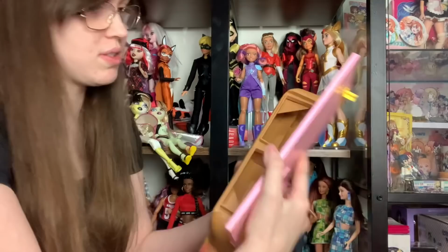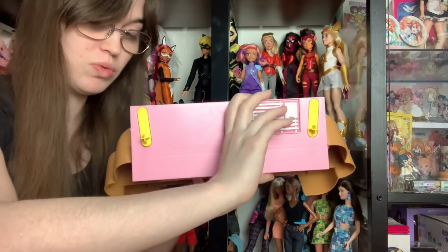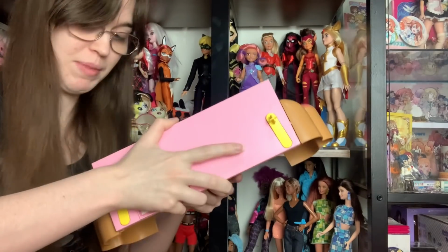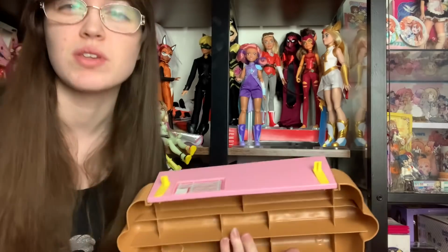Okay, so I think this goes here, possibly. Man, I have no idea. I do not know Barbie playsets very well, but I'm excited to have them. I actually have quite a few vintage Barbie playsets already because my stepmom gave me her collection, and then my dad found one of the dream houses on the side of the road once.